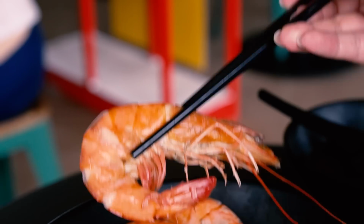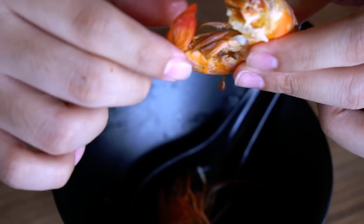Not very large. King prawn. Is it really king? I feel like it's slightly overcooked. Yeah. You know the price difference between the $8.50 one and the $12.50 is mostly because of the prawn. I would assume that the prawn is a lot bigger, a lot crunchier, a lot fresher.